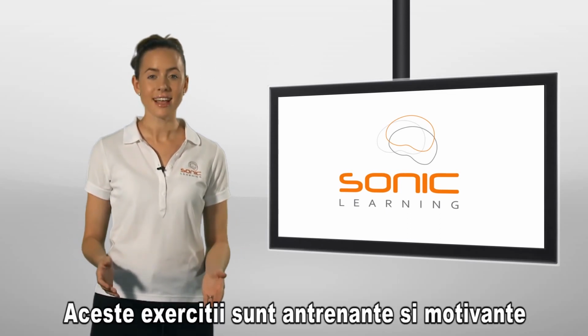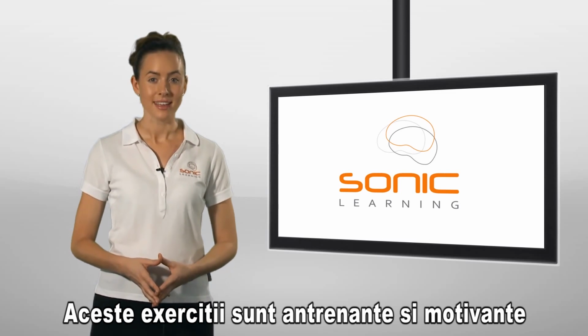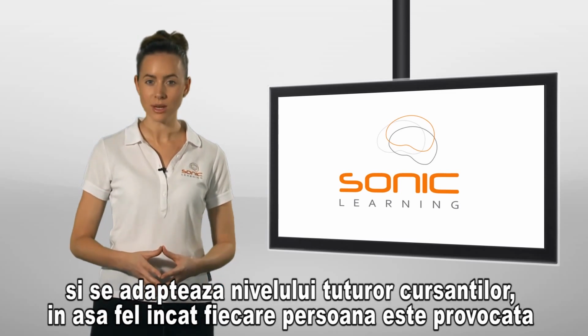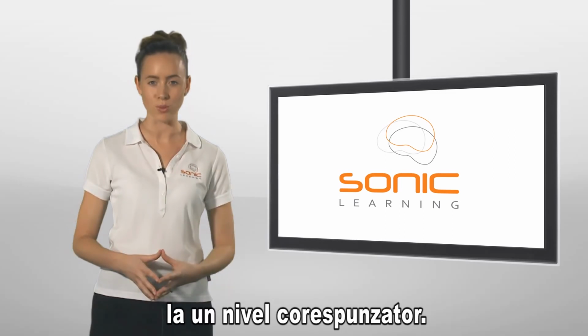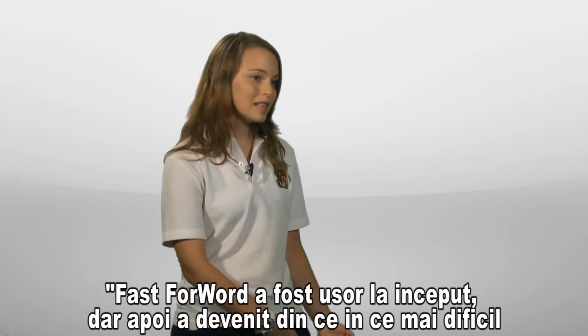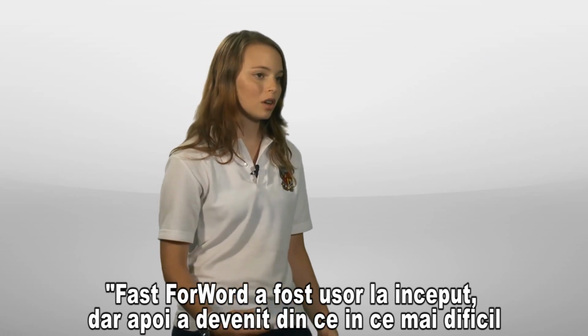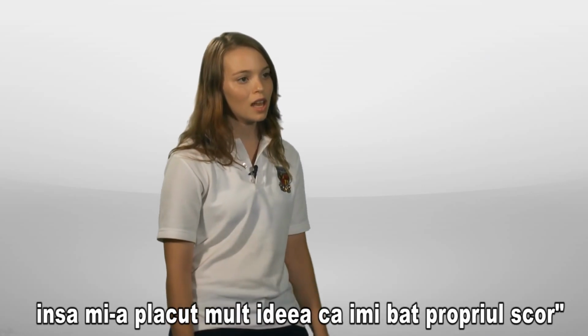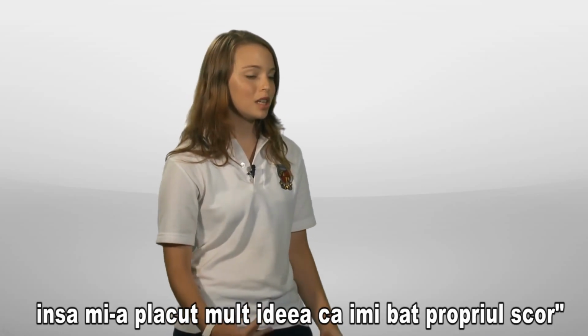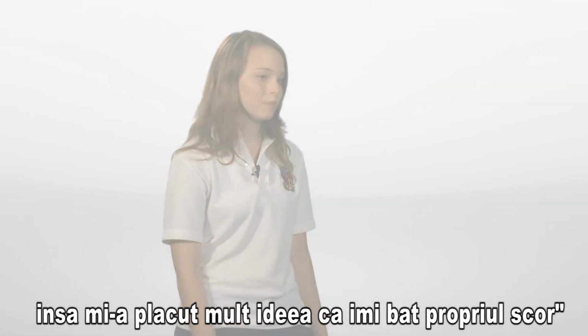The exercises are engaging and motivating and adapt to the participant's skill level to ensure that the individual is challenged at a just right level. Fast for Word was quite easy at first, but then it sort of got a lot more challenging, and you really had to focus and think about the answers. But I really like the prospect of beating your own score.